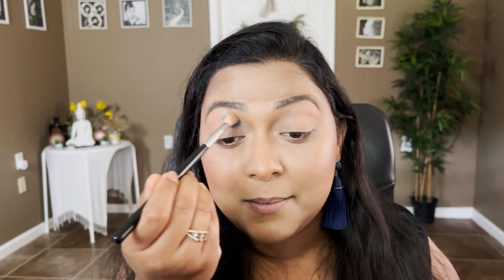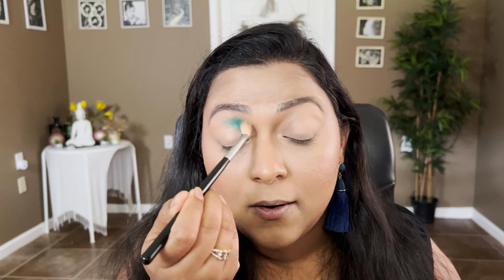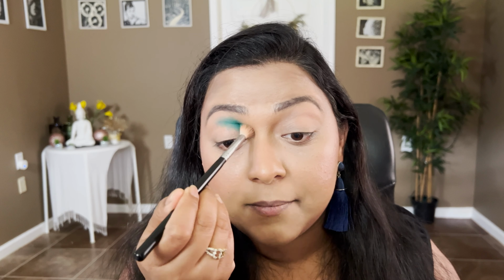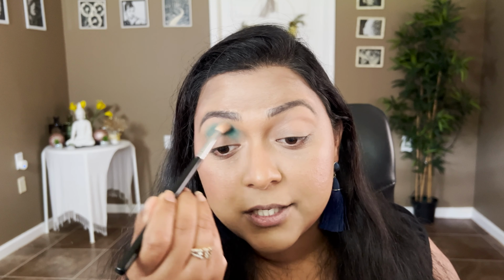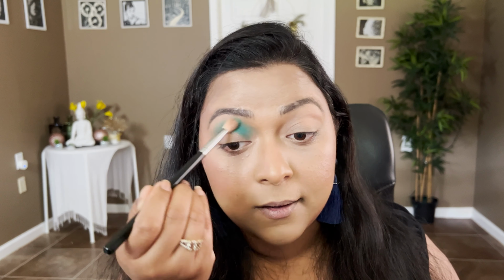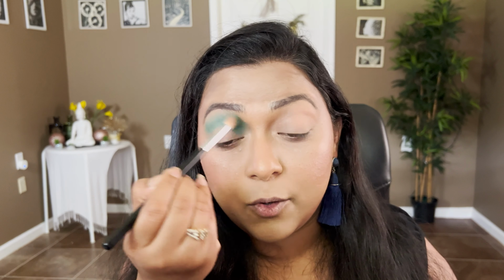And I'm gonna concentrate that. I'm so afraid of these shades. I'm gonna concentrate that on the inner third of my eyelid and towards my crease, I would say, and then just blend it out. I should have actually done my eyes first. We'll make it work. There'll be a lot of blending going forth.